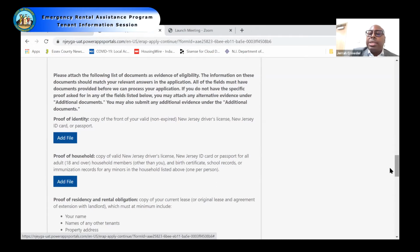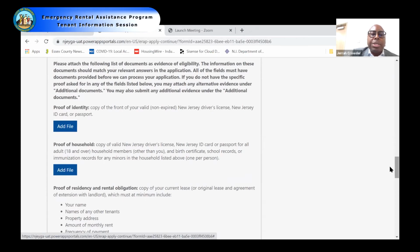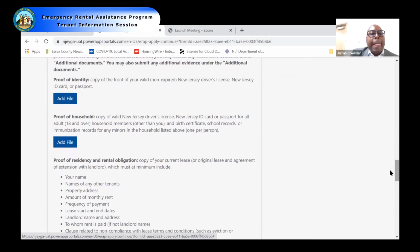Hopefully you'll have those things ready beforehand, but if not, you can always save your application and come back to those. If there are any questions regarding the documents, there's the call center as well as the community-based organizations. So the first thing I'm going to add is proof of identity. I want to prove that I am who I have entered.